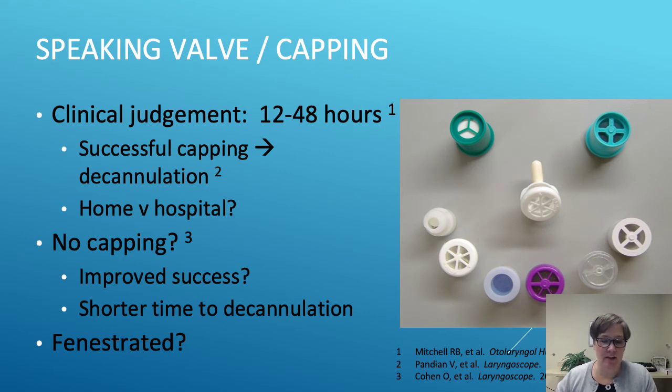So some have advocated just skipping the capping trial and moving straight to decannulation, and I think in certain circumstances this is absolutely reasonable. It really depends upon what got them to where they are right now. I think that laryngeal endoscopy and airway monitoring is still recommended in those cases, and oftentimes successful.